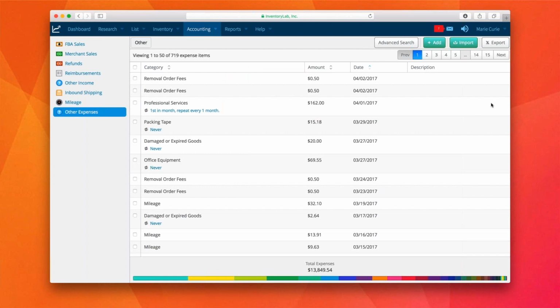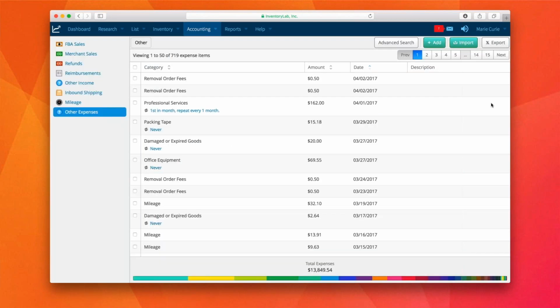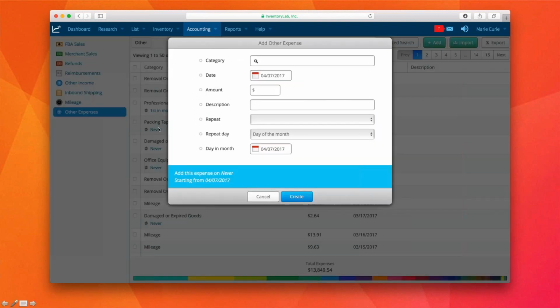Absolutely. And then, of course, with the other expenses, you can make these one-time expenses, or you can make them recurring. So, for example, packing tape you buy, like in this example, was purchased on the 29th. But you can also do subscriptions, like, for example, App Eagle. Those can recur monthly, and it just automatically enters that expense for you. To do that, you basically click on add, and then you can add in categories, the date, the amount, if it repeats or not, when it repeats, and those sorts of things. So it's pretty simple.